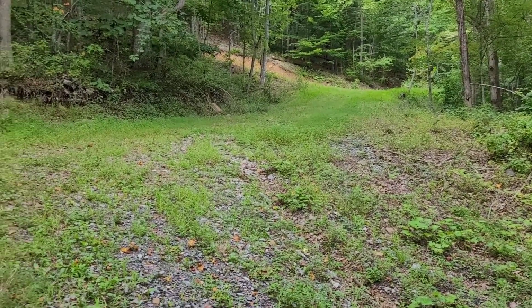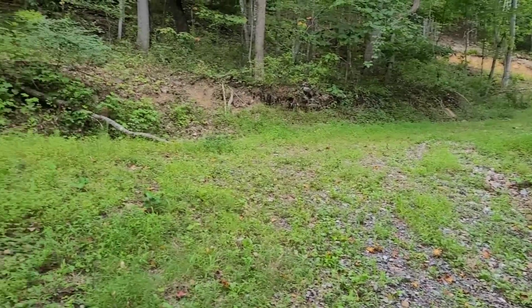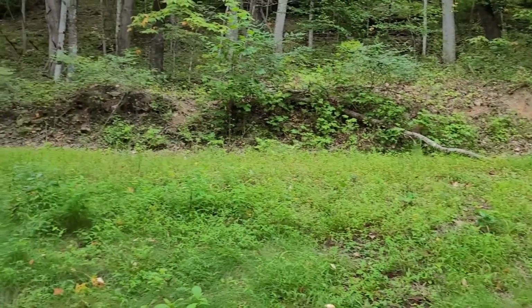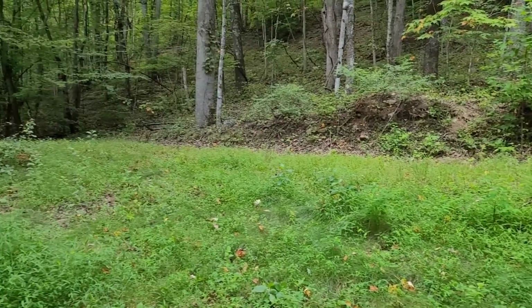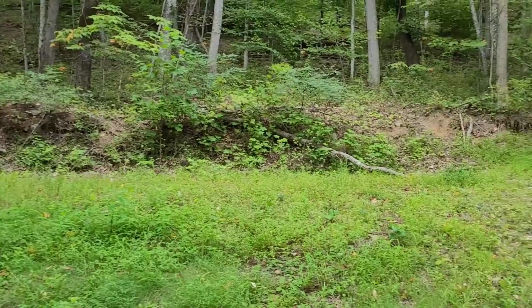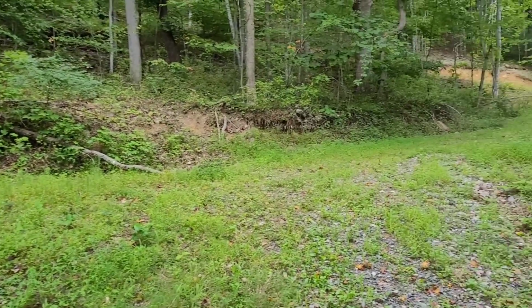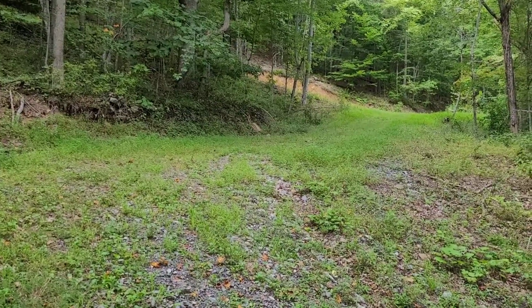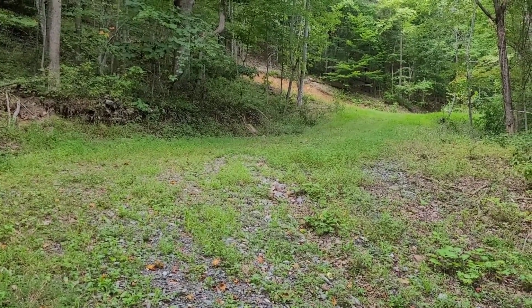I'm not sure if I need to do this yet or not, clearing out this section of the bank, but it may make life a little easier for some of the vehicles that have to get up here. So that's not an urgent project at the moment, but it's something I keep thinking about, maybe knocking out occasionally while I'm here at the cabin on extended weekends.